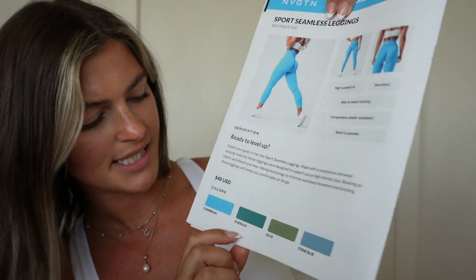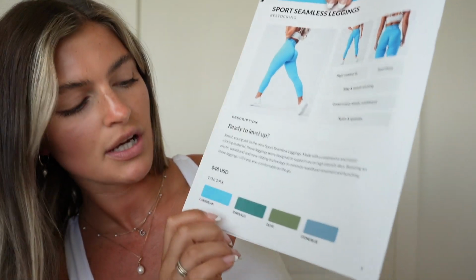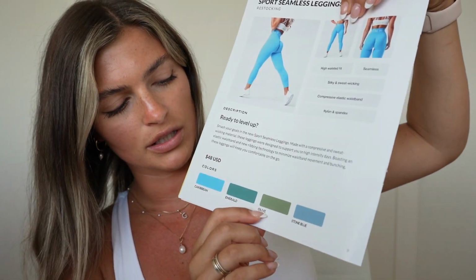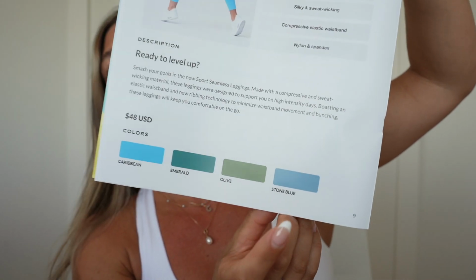So we've got some fun summer colors. So there's the Caribbean blue, emerald, which released kind of around Christmas time, olive, and stone blue. I would get stone blue. I think it's beautiful. In terms of the Caribbean though, I do love it. I love it for shorts. That's just my personal opinion.